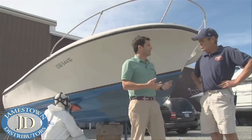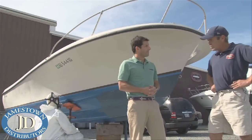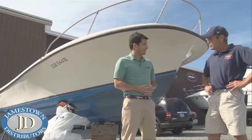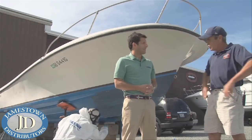So Dave, what does this mean for you? Well, from an applicator's point of view, it's going to be savings, obviously, material-wise for our customer. The fact that we can launch the boat the same day that we paint it is also a substantial goal for us as far as saving time and getting our customers' boats in the water.